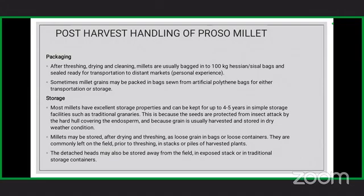Millets may be stored after drying and threshing as loose grain in bags or loose containers. They are commonly left on the field prior to threshing in stacks or piles of harvested plants. The detached heads may also be stored away from the field in an exposed stack or in traditional storage containers.